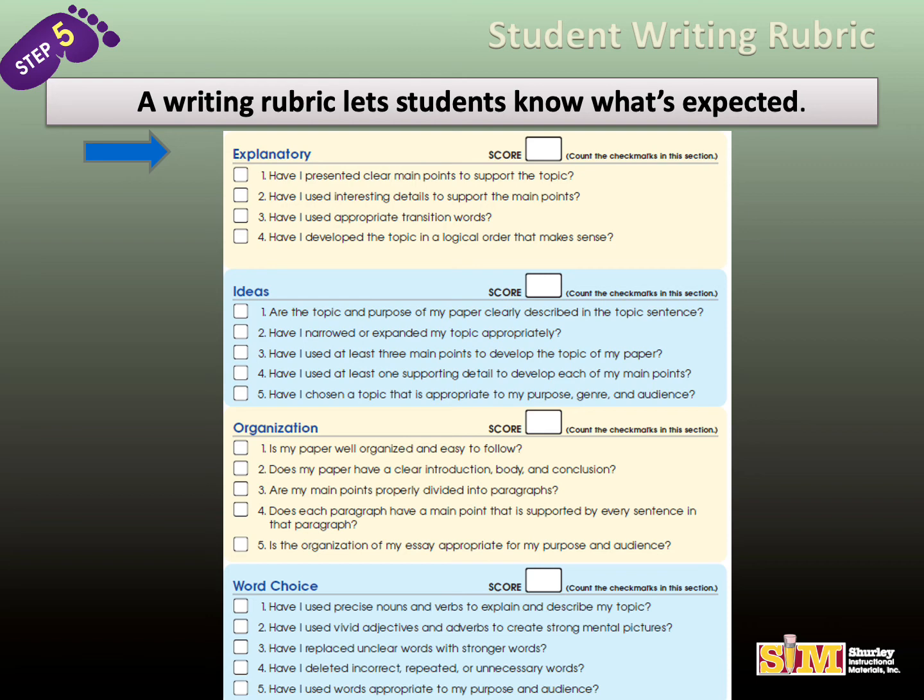Students will respond by placing a check mark in the box if the answer to the question is yes. The questions include: have I presented clear main points to support the topic? Have I used interesting details to support the main points? Have I used appropriate transition words? And have I developed the topic in a logical order that makes sense? After responding, students will count the number of check marks and write a score in the box above each section.